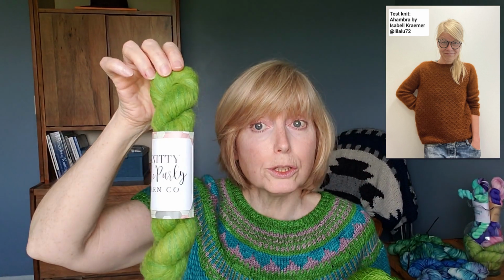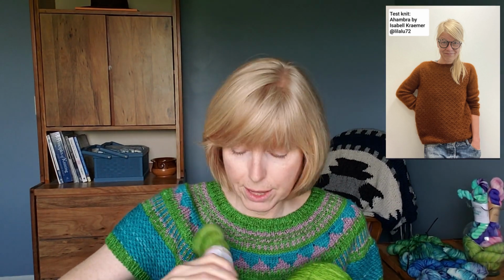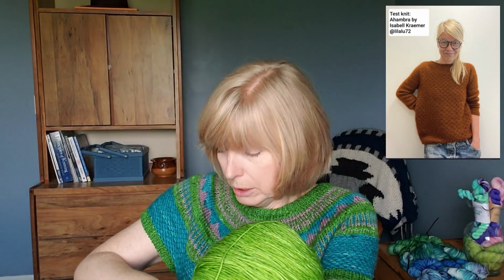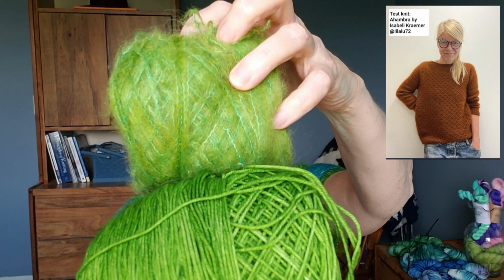So this is also Meadow. It looks a lot lighter, doesn't it? This is on her fingering weight yarn. I want to say this is Frankfurt fingering. And this is Stockholm Suri silk. So these are a possibility. Here, I'm going to show it in the cakes. Are a possibility for the Alhambra.